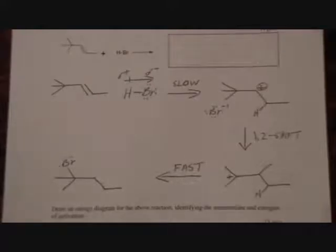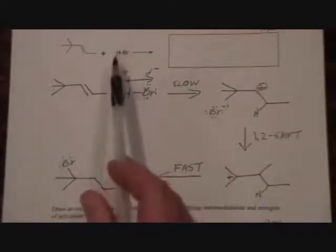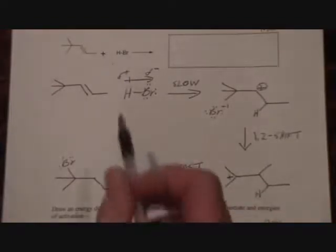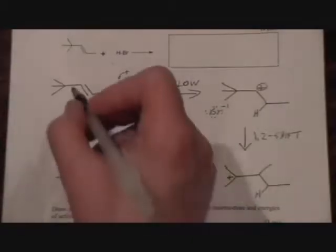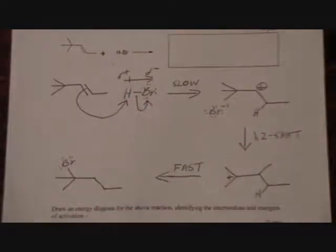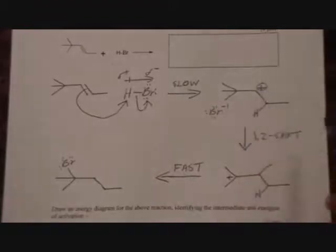Second one on page 2, done much better. We have an alkene reacting with a hydrogen halide compound, the hydrogen bromide. And as we've seen before, there's a polar covalent bond in the hydrogen halide molecule. The alkene acting like the nucleophile, picking up a hydrogen, causing the hydrogen to bromine bond to break, and we form a secondary carbocation.